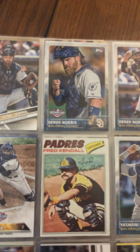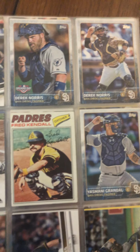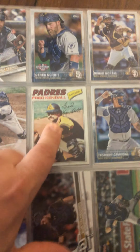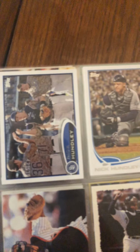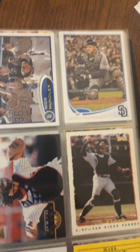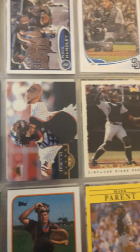Some Padres. That's Jason Kendall's dad. He played for the Pirates and a few other teams in his career. Jason Kendall did, at least. Nick Hundley, no relation to Todd Hundley, as far as I know.